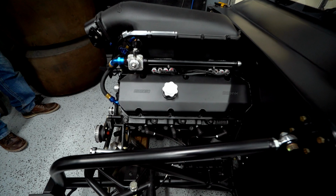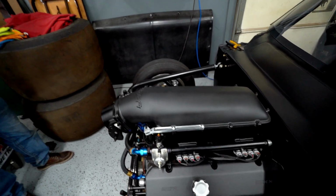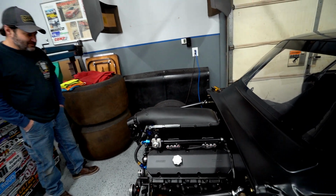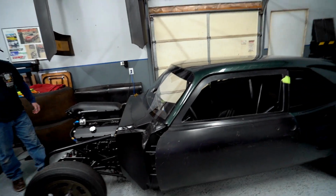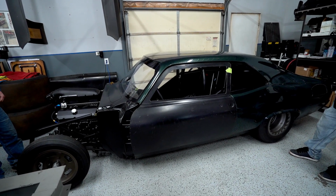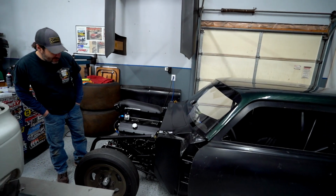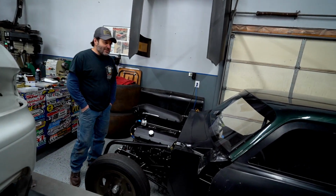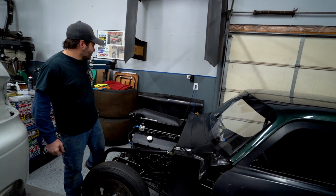So you're going to take this on your drag weekend then as well? I plan to, yeah, as long as everything cooperates and it cools well enough on the street. I did rear mount the radiator, so we'll see how that works out. I hope it cools well enough. Well, spring is right around the corner, so I'll be able to get some time behind the wheel and hopefully get this thing dialed in on the street and make sure everything's going to work right.